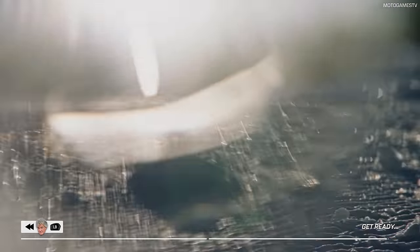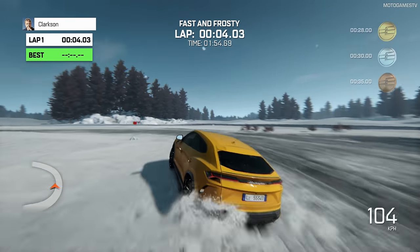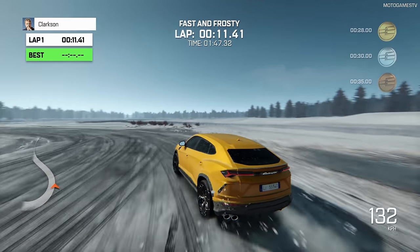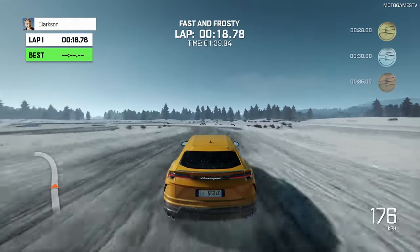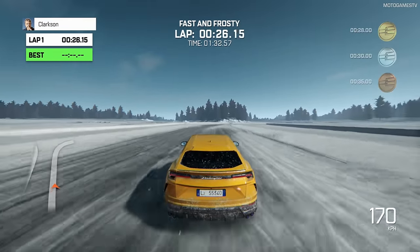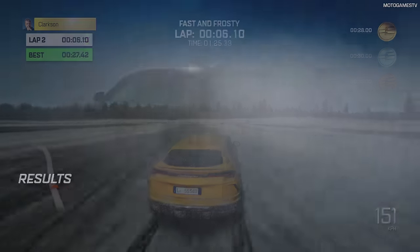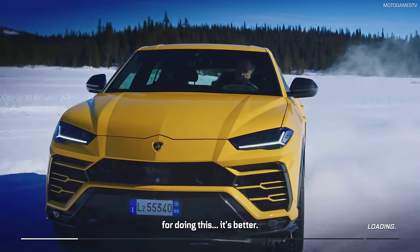Before the duel began, I had a few practice laps on my own. No. Drive carefully. God, keep your foot in it, man. Oh, look at that for a tidy line. Fast. That was extremely good. It is quite scary through here. It may not be able to get as far up a ski slope as a Range Rover, but for doing this, it's better.